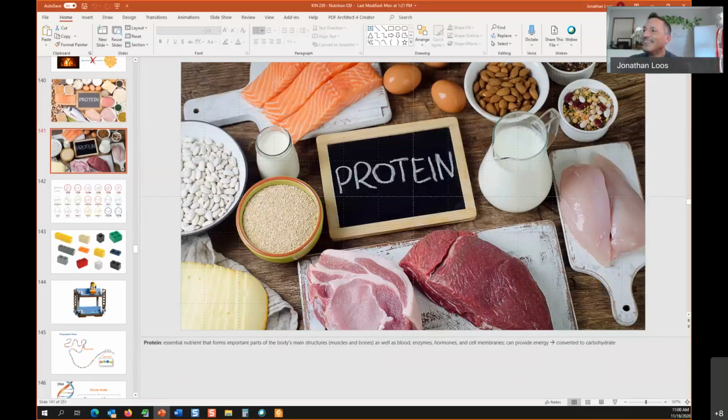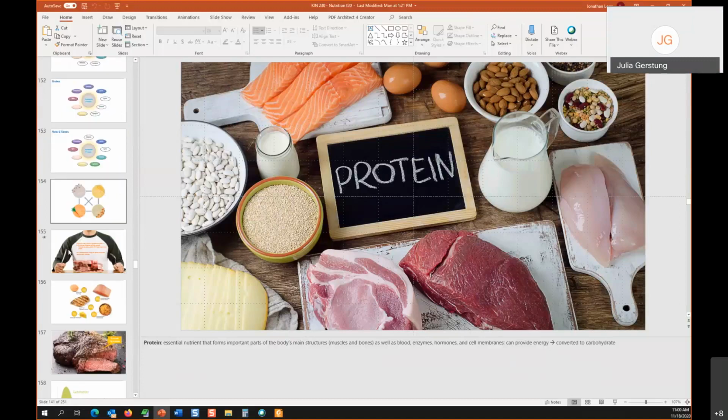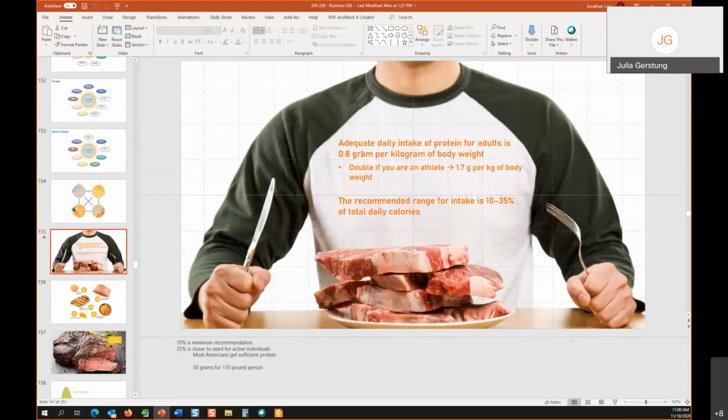Okay, so as a general rule, I thought that the amount you weigh is the grams you have in protein. Like, if someone weighs 120 pounds, they have to eat 120 grams of protein. Is that valid? So the RDA is about 0.8 grams per kilogram of body weight for a sedentary individual. So a 170-pound person would need about 50 grams of protein.